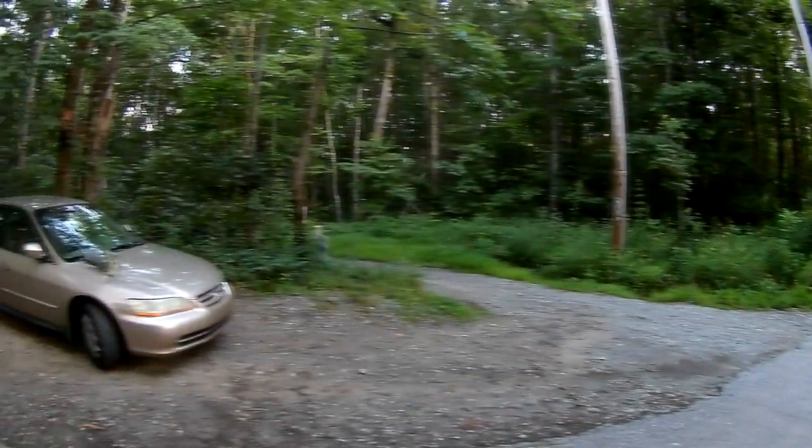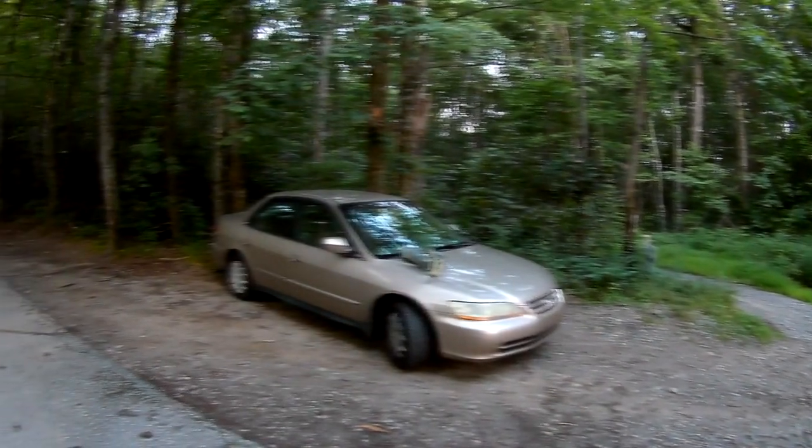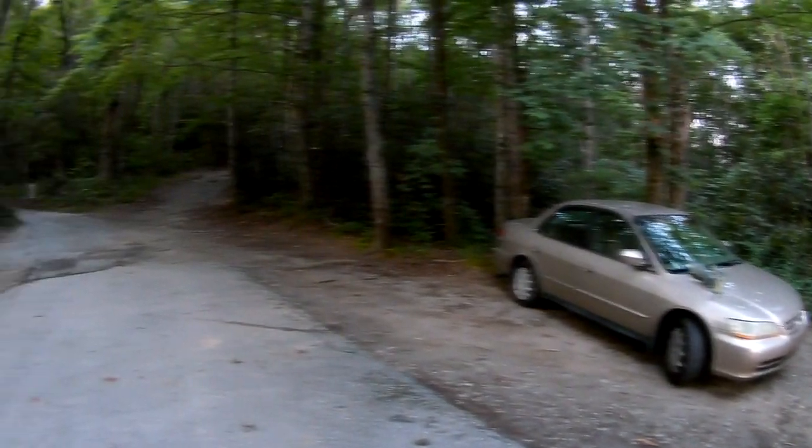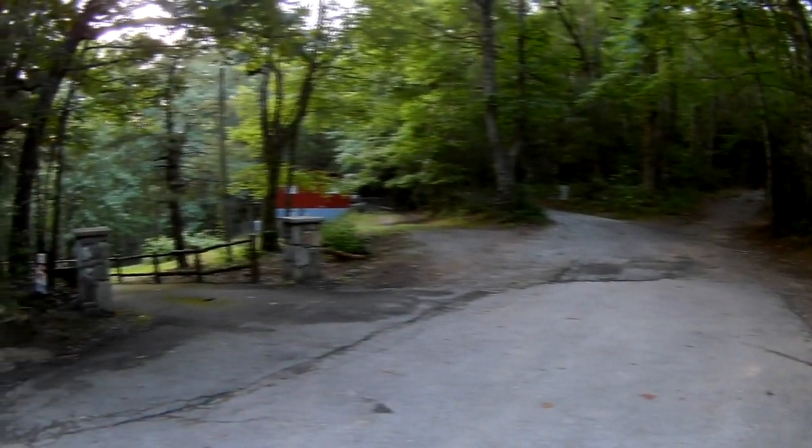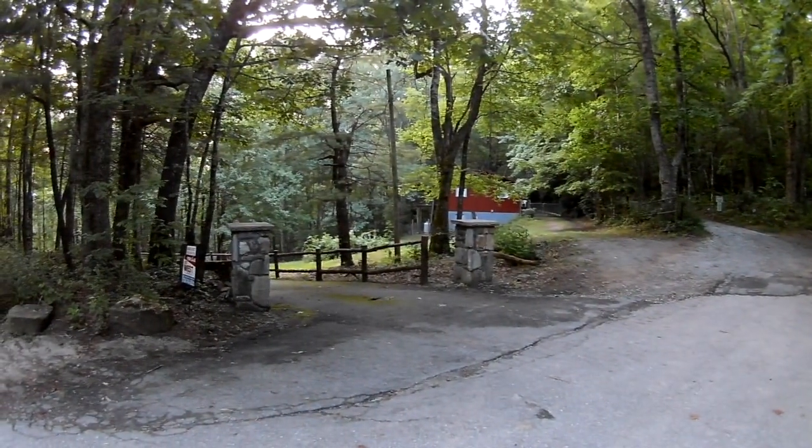There's a little bit of parking here, not a whole lot. You can't block people's driveways, which is fine. And there are two trails.